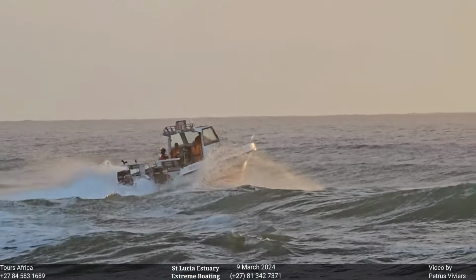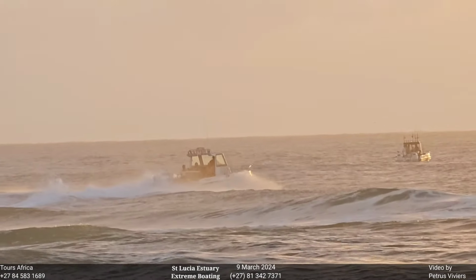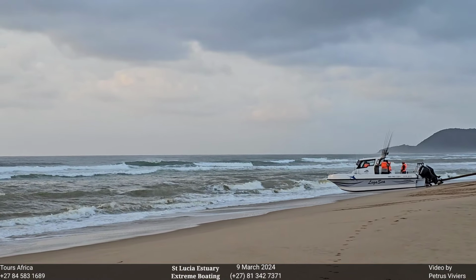And he has made it through the back brake on the other side of the sandbank. Well done, happy hunting, enjoy the day. That's Legacy being pushed.